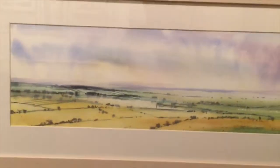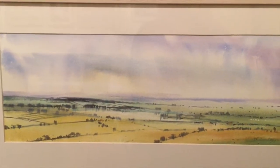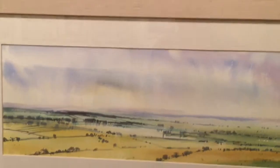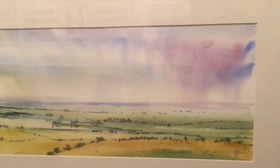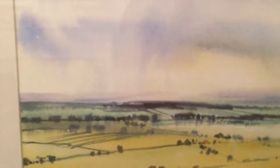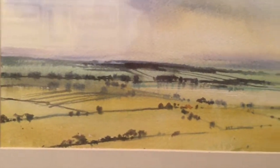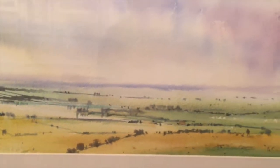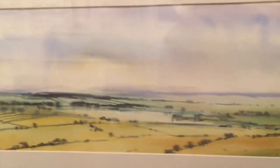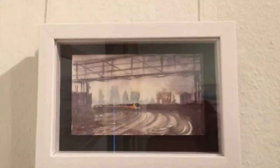Moving down, a view of the Downs, the South Downs. I can't remember exactly where, but it's a fairly straightforward landscape painting, not much to it. But I do like these wet in wet washes again. And I spend quite a lot of time walking, so views like this are familiar to me. I just love looking at landscapes and horizons and that kind of thing. All gets a bit relaxed.